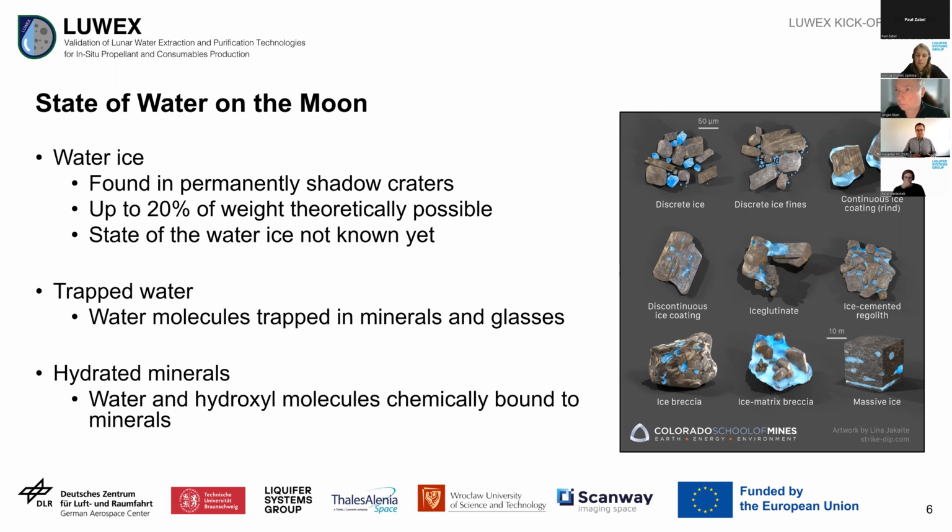And if it's water ice, it's still unclear if it's single ice particles, or if the ice is more like a compound with the regolith, something like concrete, or if it's trapped water molecules. So that's still also something that is not known yet, and that can only be found with rovers on the ground making direct measurements.